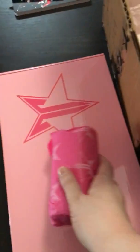That's my order. Oh, I just love that everything is literally wrapped in the Jeffree Star logo, the pink. I'm not very girly, but I love the pink. My cat will actually probably love this more. And that is my last thing. All right, I'm gonna move this. So what did I get?